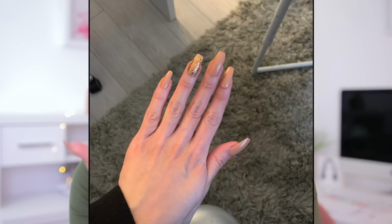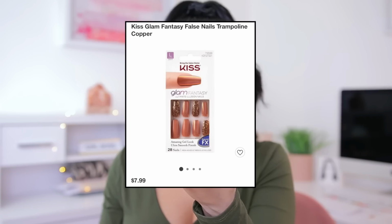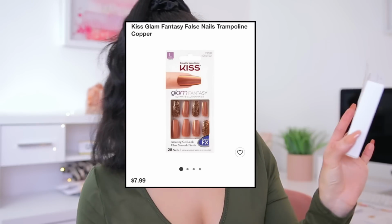So this is what they look like. They don't look perfect, so don't judge me. I'm not a nail tech, you know. I literally just did these on a whim, so they don't look perfect, and a couple of them fell off because I didn't do them properly. So these are the ones that I got, and these are the Glam Fantasy nails.